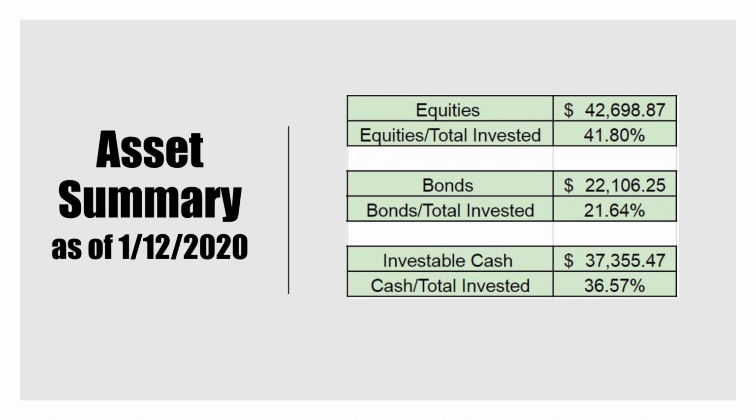Here's an asset summary of my total investment portfolio as of today, January 12, 2020. I track my investment portfolio with Personal Capital, but I use the Mint app and Excel for everything else to track my monthly budget and to track my overall net worth.